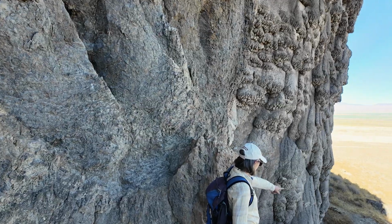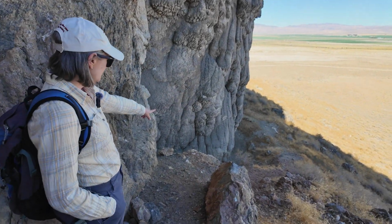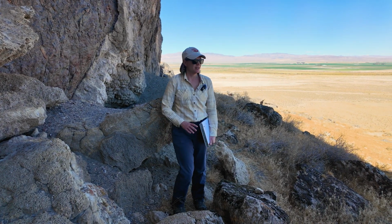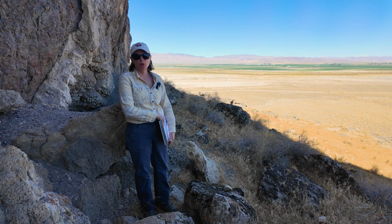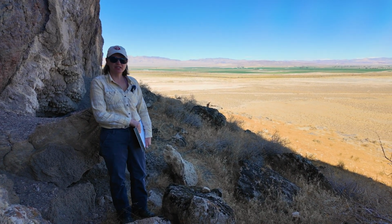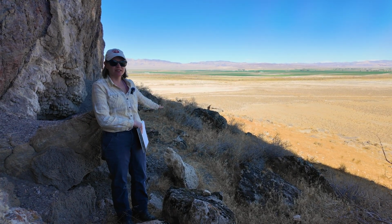So down there is where the excavations happened in 2018 and 2019. Leonard Rock Shelter sits at about 4,200 feet above sea level. And you see it has a nice view of the valley below, which is the Humboldt River sink. That means that the river doesn't go to the ocean. It doesn't go to another lake. It just flows and then empties out there.